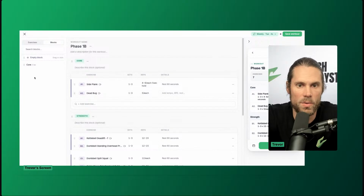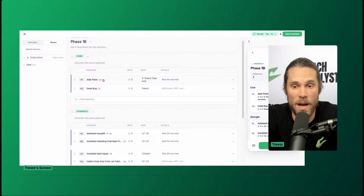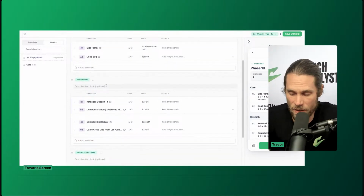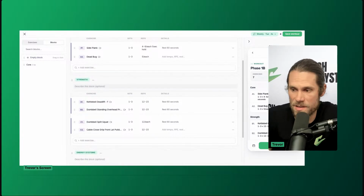So it's a super cool way for me to be able to save things and then I can drag and drop them into place. So blocks work great for things like warm-ups, energy system development, corrective exercise sequences, anything where the sequence of exercise is pretty consistent.